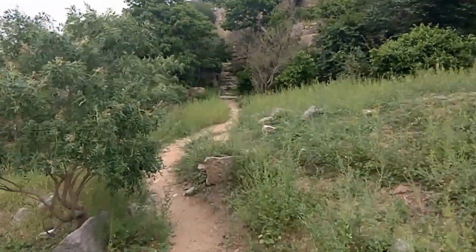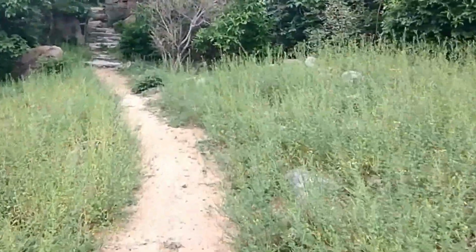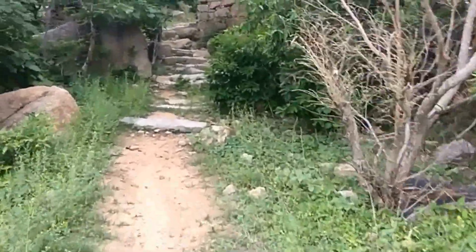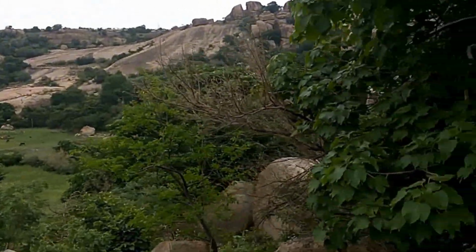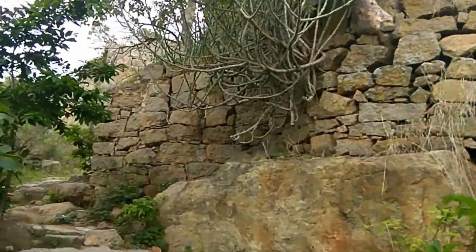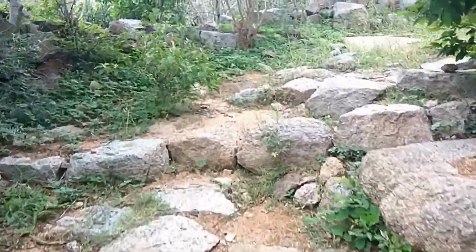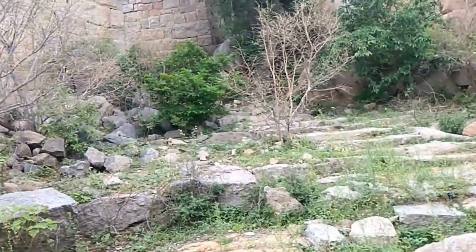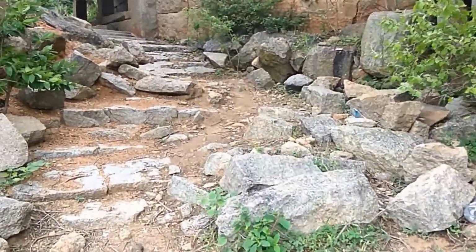Now I'm searching for where to climb. I'm following the track. So there are the steps. So now let's start climbing. And it's very important in a place like this to remember the route from which we go, because while coming back, you might get confused and not know where to go, especially if you are alone like I am right now.